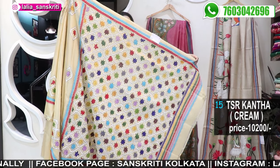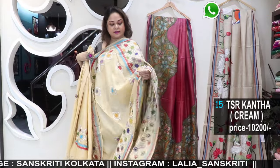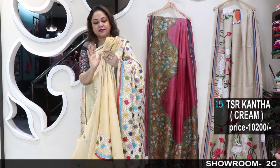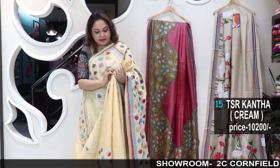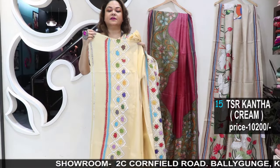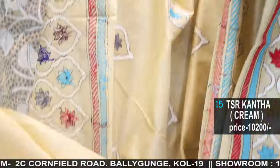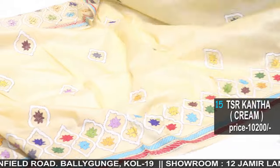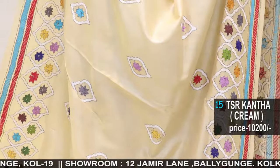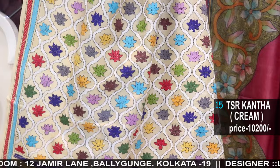This is number 15. Tassar number 15, a sober sari. If you want to gift somebody who likes light colors, sober colors, but with a bright look, you can give them this. It's beautiful. Your parent, your mother-in-law, mother, aunt, anybody who likes these kind of light saris, a beautiful piece with the blouse piece. And this is the sari, see? Very classy, very pretty, and the color is a butter color. This is tassar, okay? Butter color tassar. Pallu.